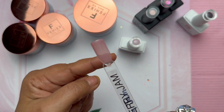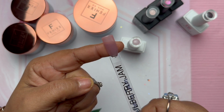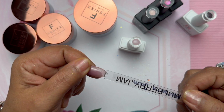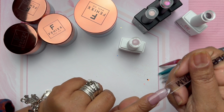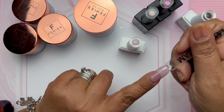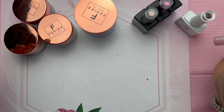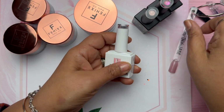So like I said, it's very transparent because you can see my finger right under there. So it's like a jelly color, but it's a nice subtle color. So if you have a client that doesn't like dark nails and she wants something subtle, I think that's very pretty. Very, very nice. I really like it. So that's Mulberry Jam.